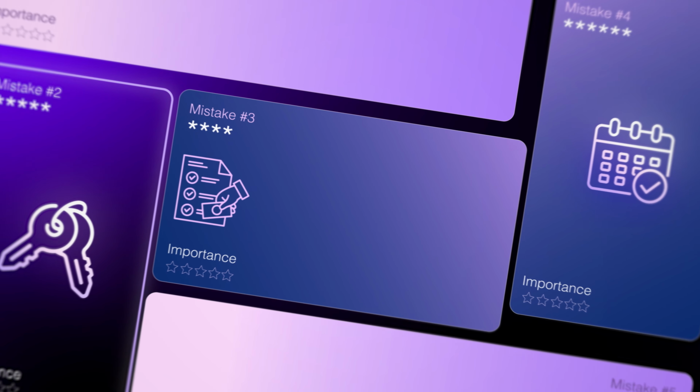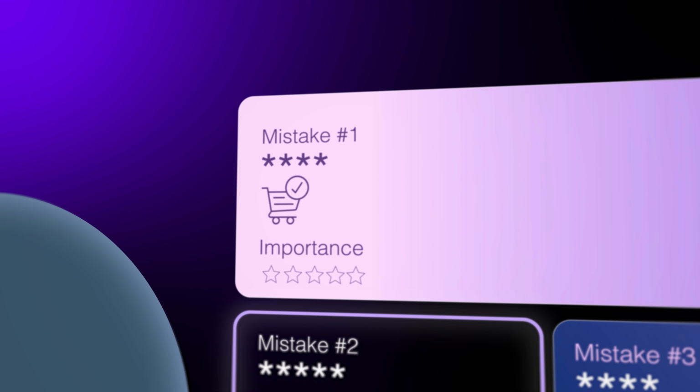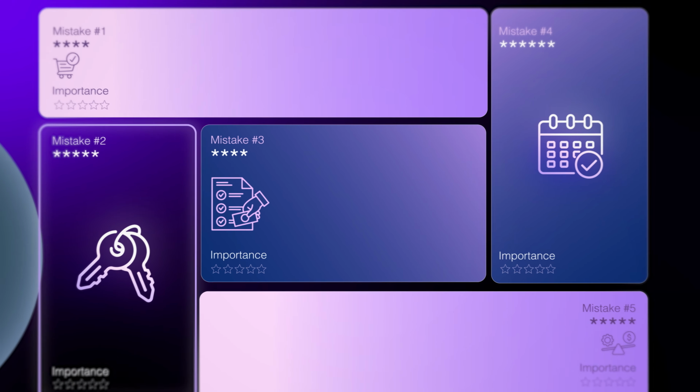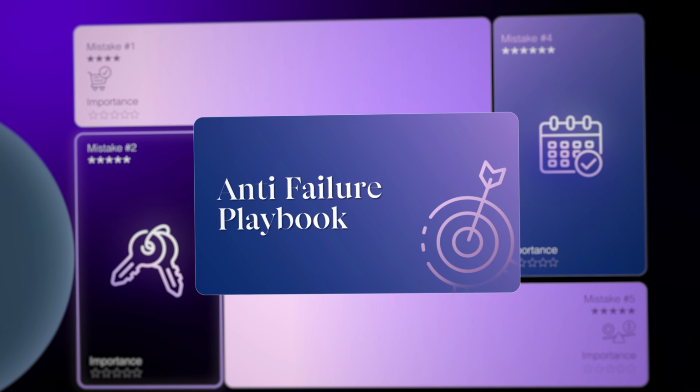I'm breaking down the top 5 mistakes that people make when investing in Dubai real estate. Mistakes that cost people millions in opportunity cost, lack of exit options, or even losing their entire investment. If you're interested in investing in Dubai real estate, well, this is your anti-failure playbook.